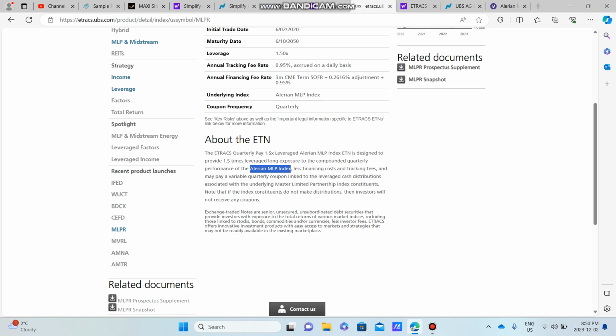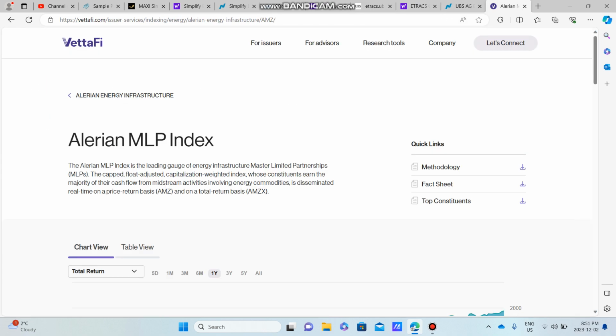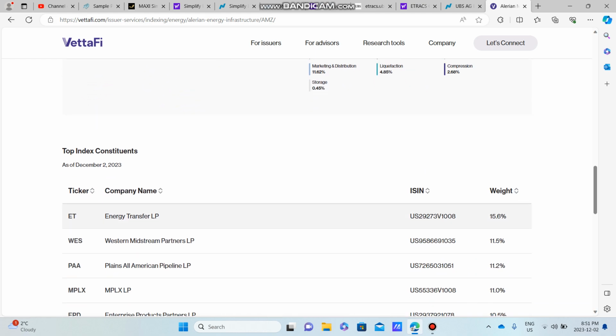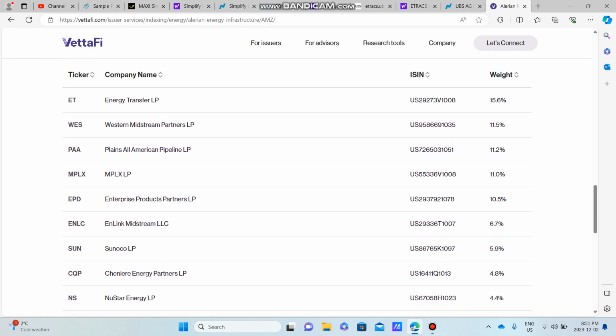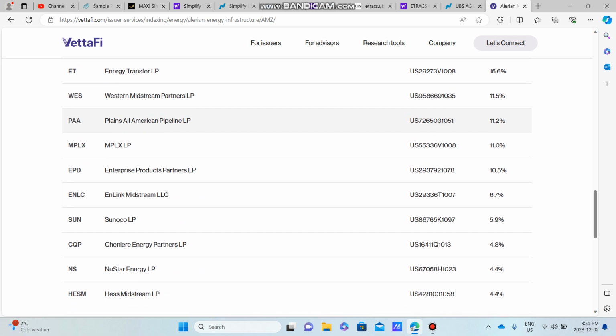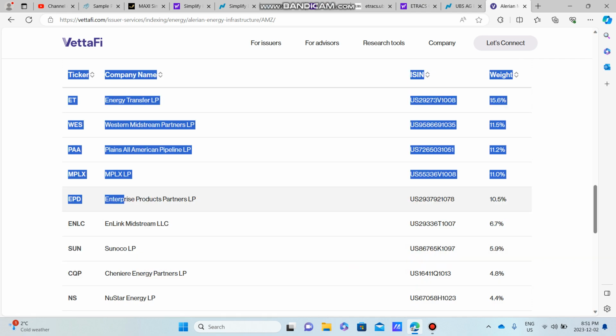I want to highlight this right here because, like me, you're probably saying, what is the Alerian MLP Index? Well, you guys know I came prepared and I brought that right up for you. It says the Alerian MLP Index is the leading gauge of energy infrastructure master limited partnerships, MLPs. Basically it's kind of like an ETF or a little index comprised of a bunch of energy sector stocks. Now, I do actually own Energy Transfer. It is one that has performed very well for me. And one that might be on your list is Enterprise Products Partners LP. So they're 2 well-known companies in this little index. I'm not super up to date with most of these companies. I'm just bringing that to your attention.